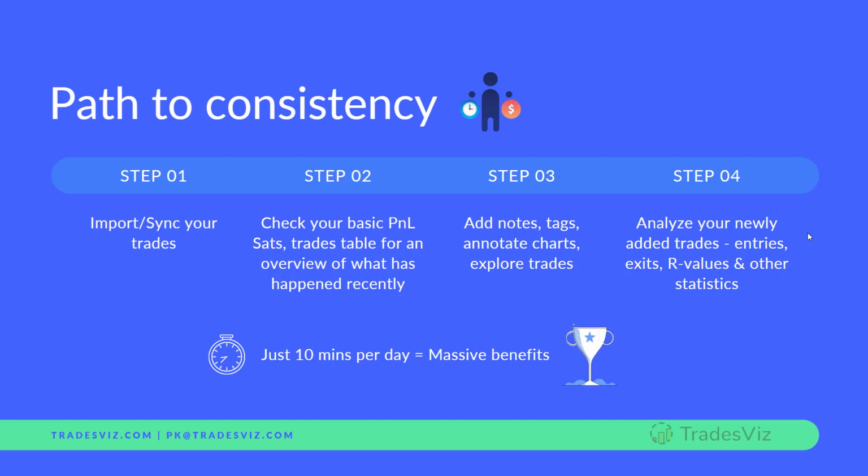You are going to be learning a skill that you're going to be using for probably the rest of your life. Trading is a skill for life. So spending 10 minutes per day for this many benefits is pretty much a no-brainer for most traders.